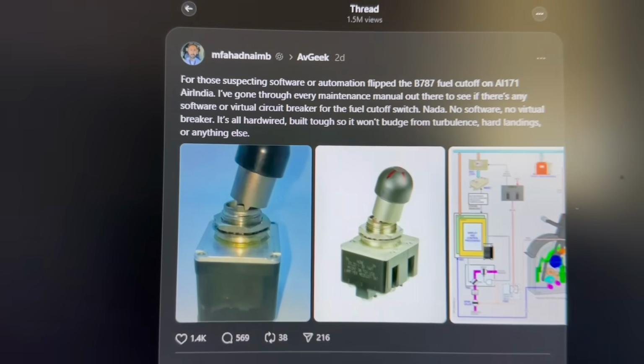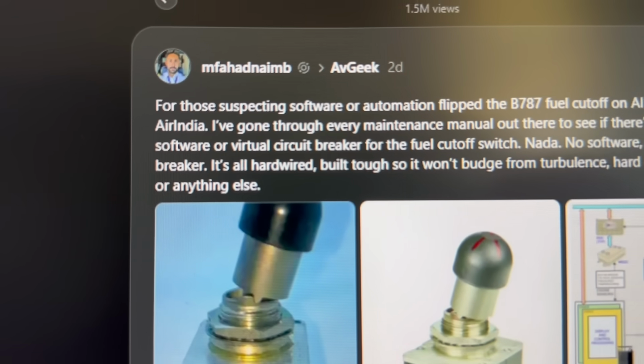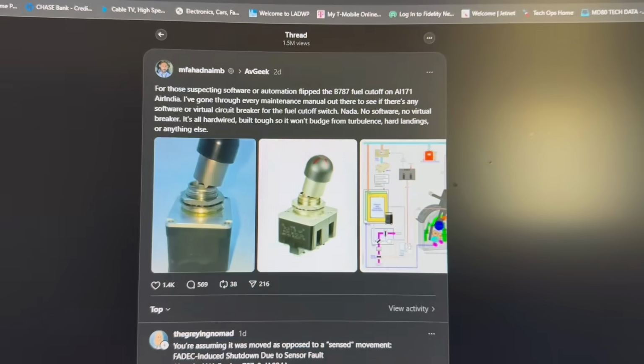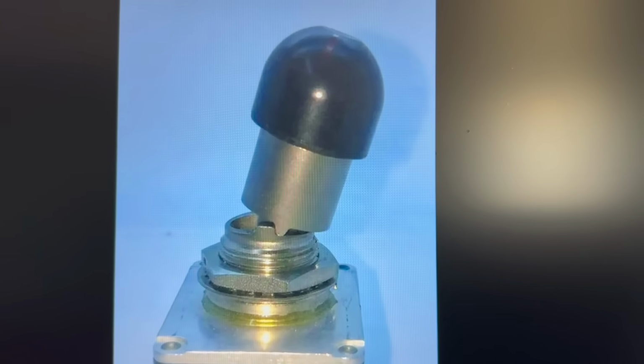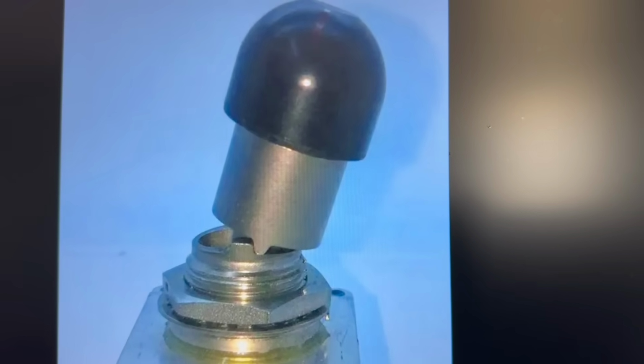This is a fine colleague of mine. His name is Fahad. He's an excellent technician. He's actually a very good expert on the 787 as well. He posted this on Threads, giving us a good visual understanding of the switch itself as well as the system.